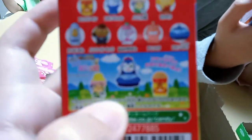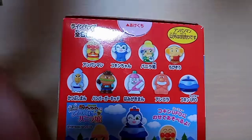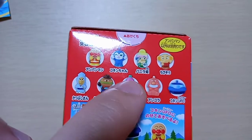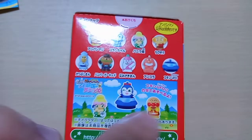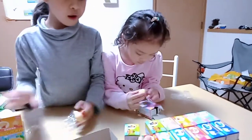How do I focus this? I think, because we already got this one, Chibiso, and Vanilla, so Anpanman, maybe these three are the rare designs. And yeah. So this is nice, this is okay for the kids, to lessen the mommy's work.